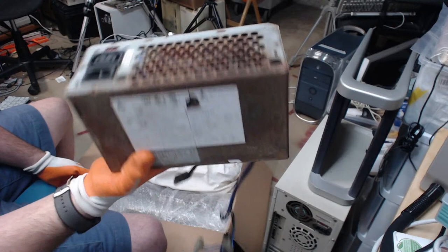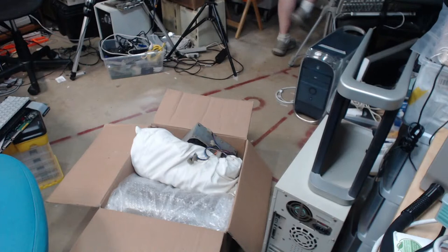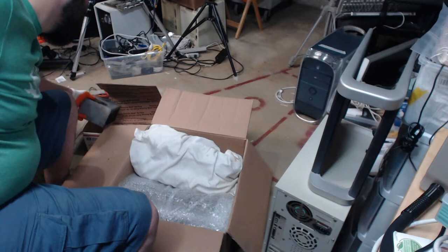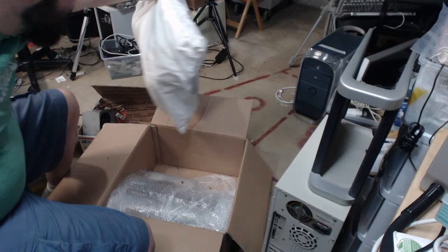You know what? I should get a box to put this stuff in as I take it out. Let me go grab a box. Got this box situated here. Okay, well, thank you, Jeremy. All right. Okay, well, the pillow has all sorts of stuff in it. Put that to the side.